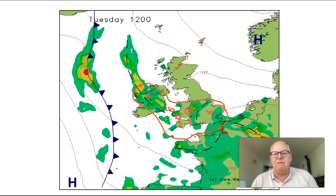For Scotland, generally fair, 4,000 foot bases, tops at about 10,000 feet. Eastern coast may well see some cloud just drifting in off the sea from time to time, so just be aware of that. We could see some low cloud there.